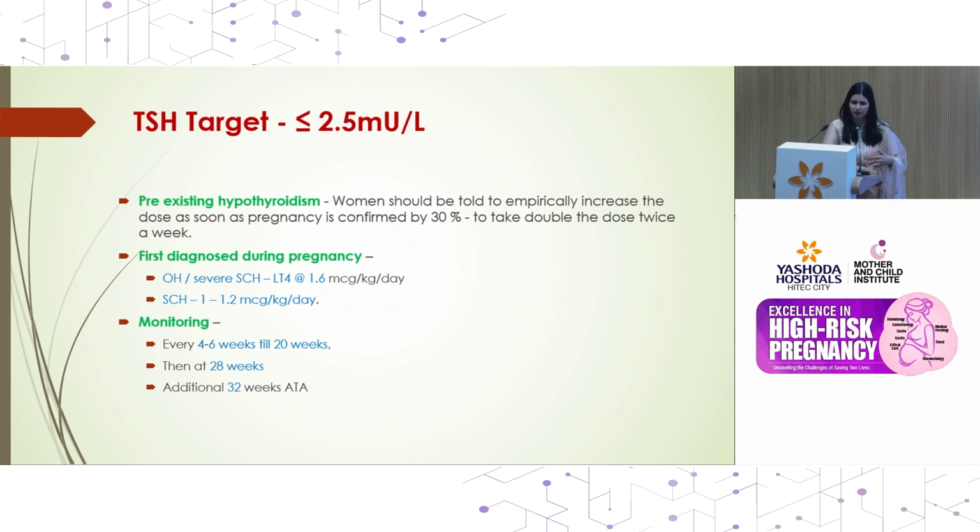Now, if someone is already a hypothyroid patient, we tell them that the requirement, as I told, increases during pregnancy. So what they can do is take 2 additional doses. It increases by 30%. So suppose they are taking 50 microgram per day, we can tell them to take 2 additional 50 micrograms on Saturday and Sunday. So that way it makes up for that 30%. We monitor them every 4 to 6 weeks till 20 weeks, and then at 28 and 32 weeks.